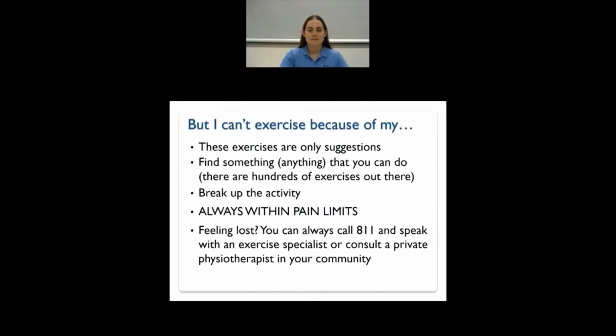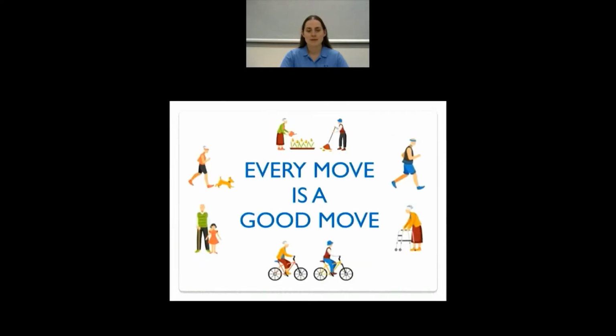Remember to always exercise within your pain limits. If a particular exercise hurts, find a different exercise that doesn't. Don't give up. If you're feeling lost and don't know where to start or how to progress, you can always call 811 and ask to speak to an exercise specialist or consult a private physiotherapist in your community. Remember that every move is a good move, and even small amounts of exercise can help. So please try to find something that works for you and make it a habit.